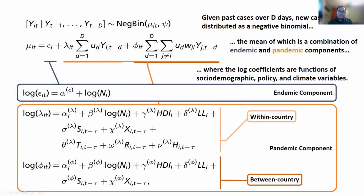What I'm calling the within country component of our pandemic component, the parameter that's being fit to this component is our lambda. This varies with time and country, and it's a function of population, human development index, the country's landlocked status, a stringency index, which is S, testing policy, as well as climate variables of temperature, rainfall, and humidity. We included these because the project that we've been working on, which was a specific type of microbe leading to hydrocephalus, was in fact very much a function of these variables.